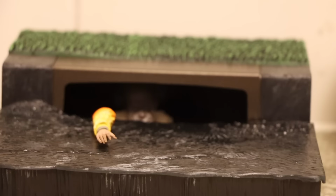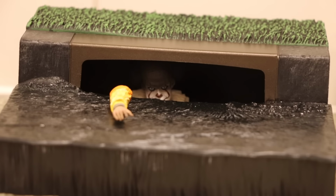Is that a problem that I keep that by my sink? It's just a little Pennywise but in a sewer with a severed children's arm that I keep by the sink. Because you know, sinks, sewer, it makes sense to me.